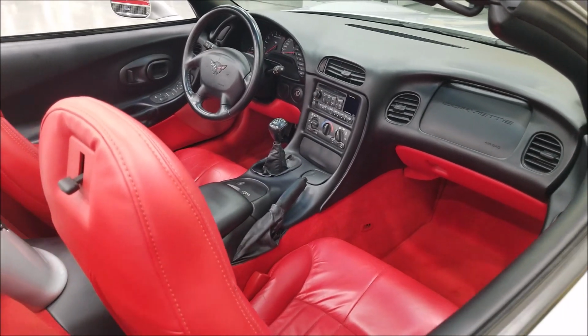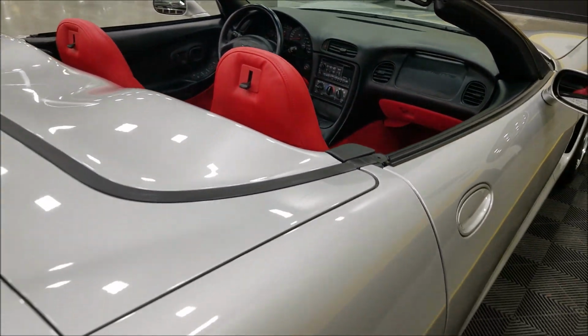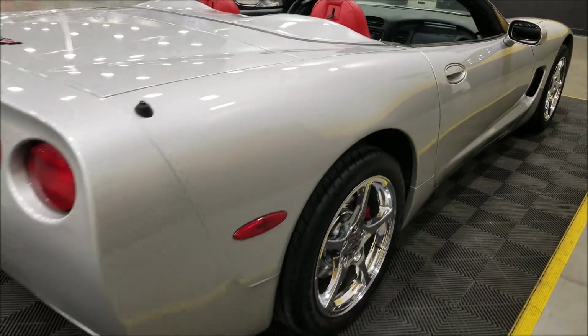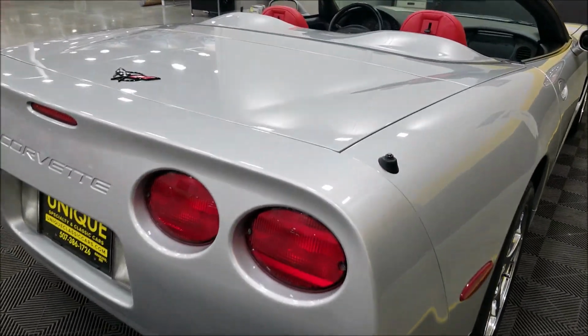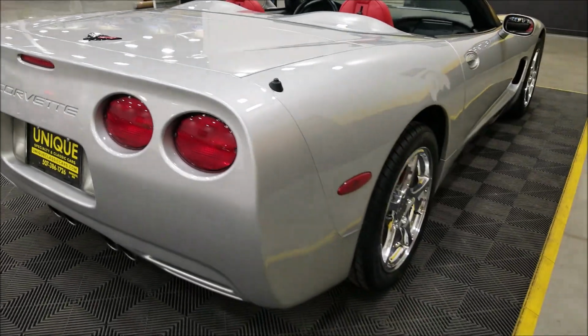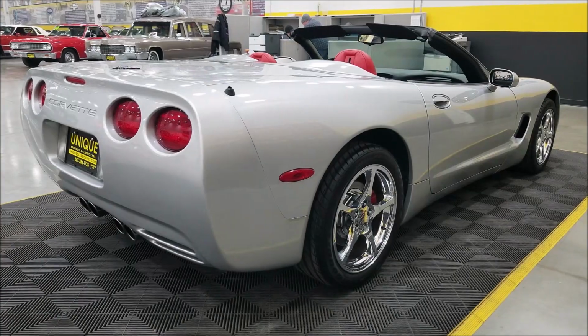As you can see, CD player in this one, AM, FM, radio, of course. Power windows, power locks, power mirrors, power antenna back here. This would have the black cloth top to it. Rear defrost glass window back there in it, rear window.